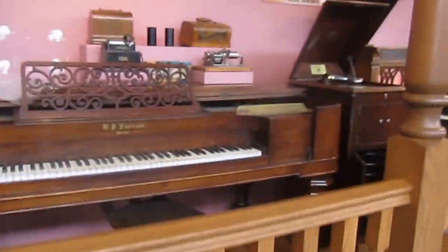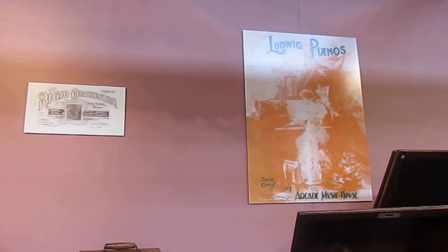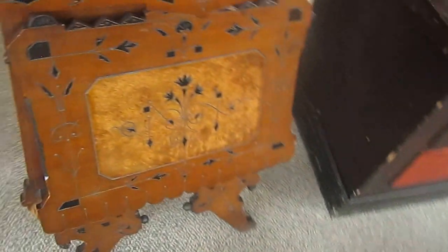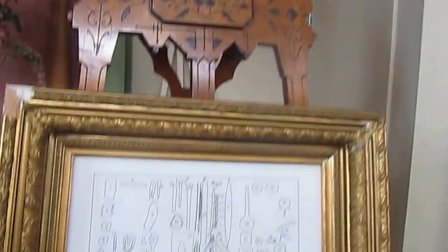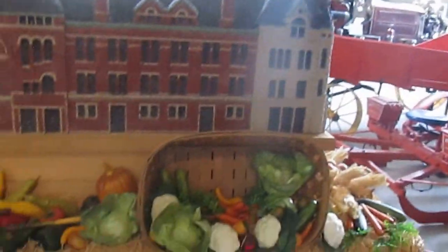Old piano right here. Ludwig pianos, sold only at Arcade Music House. The Reggio Orchestra. This video's got about 2 minutes, so I'm probably going to start a new one here. Maybe.